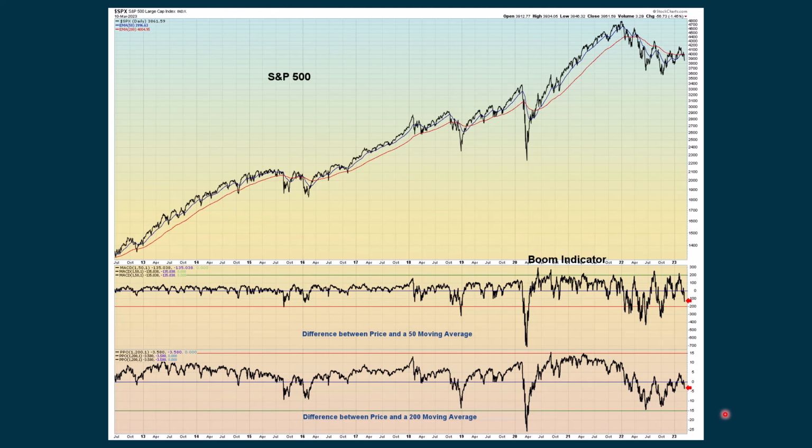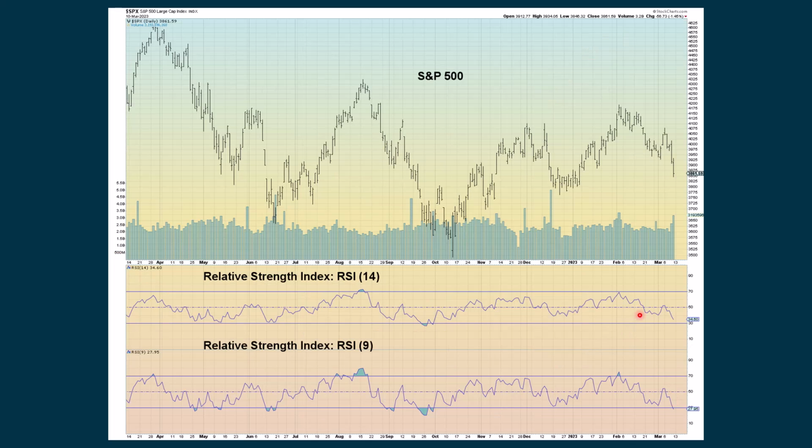The boom indicator measures how far our price is away from the 50 period moving average on the top, and the 200 period moving average, that's on the bottom. When we're above zero and advancing, that's positive. Well, now we're below zero and declining, both with the 50 period moving average and with the 200 period moving average. RSI, when we're below 50 and declining, that's negative, and that's what we're seeing with the RSI 14. The RSI 9 is also negative and starting to get a little bit extreme negative, but just barely entering extreme negative territory.